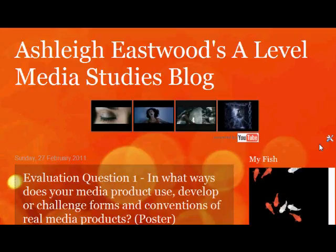Question 4. How did you use media technologies in the construction and planning, research and evaluation stages? Throughout the entire project, from the pre-production stages where the planning and research took place, to the production of the products, all the way to post-production and this very evaluation, technology has been extremely useful and effective.